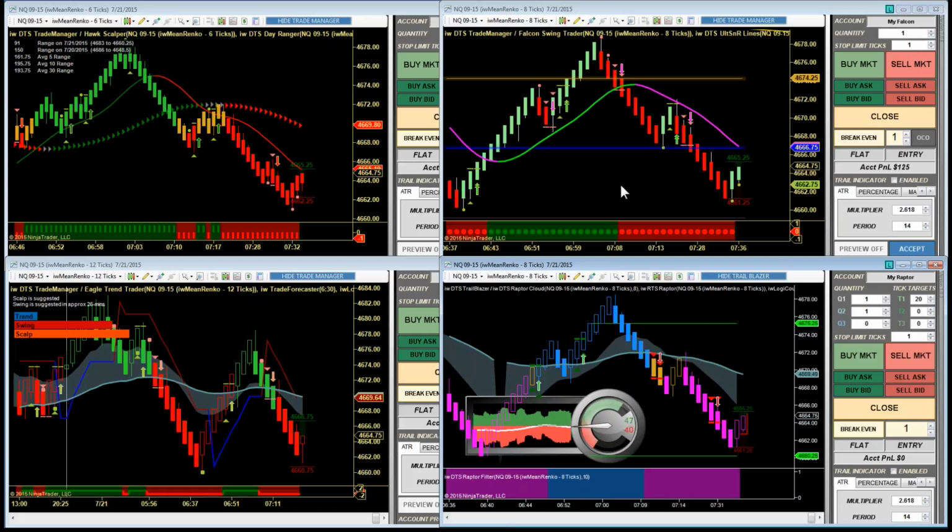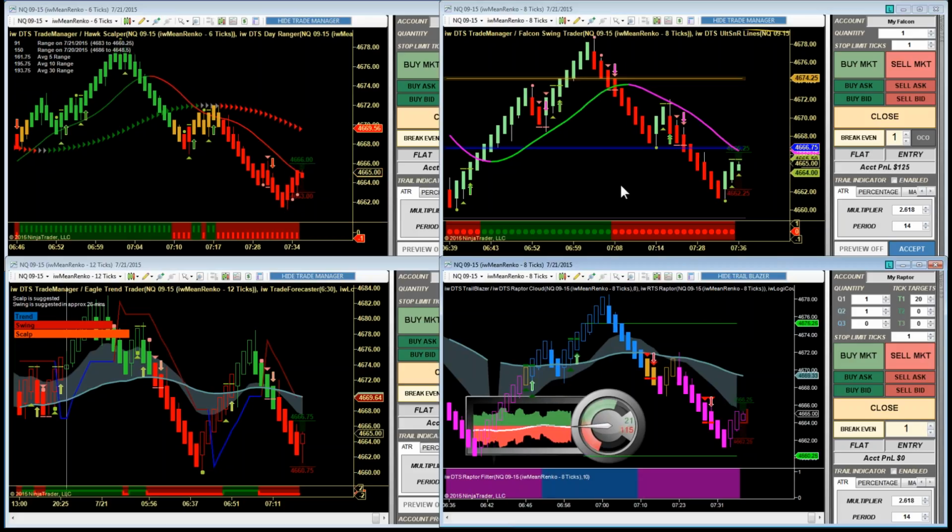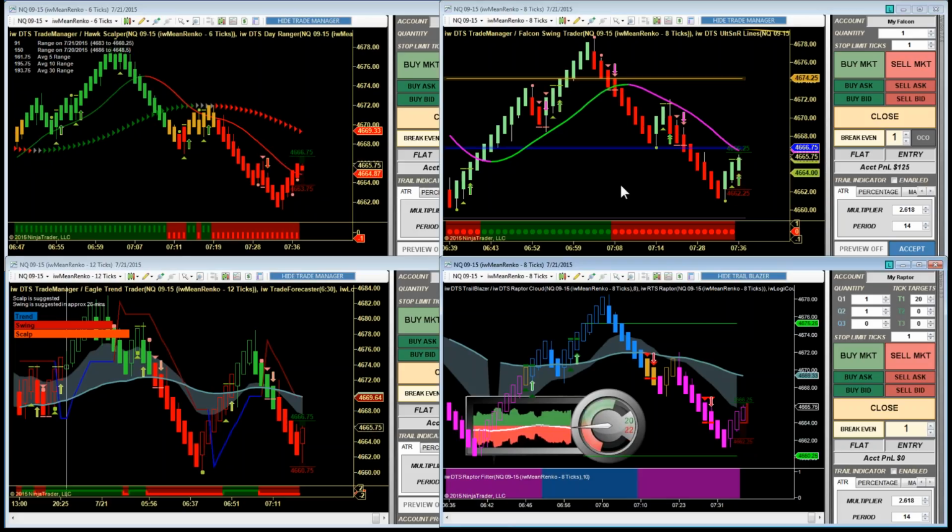So here they come again, a little bit of a rally off that 46.60 area. Might get another opportunity, but it might take a few moments here to sort itself out.